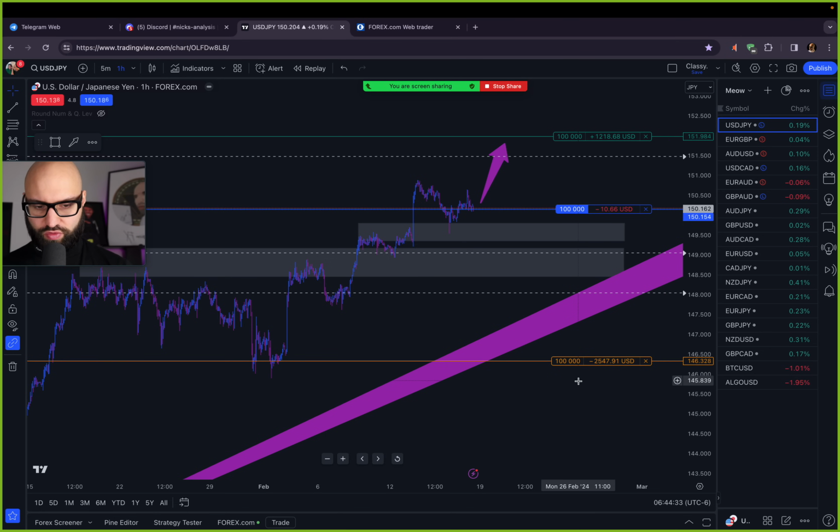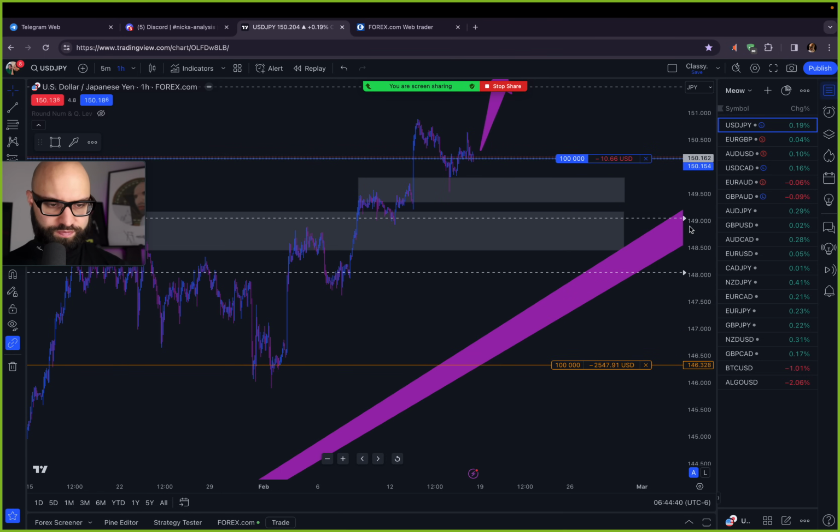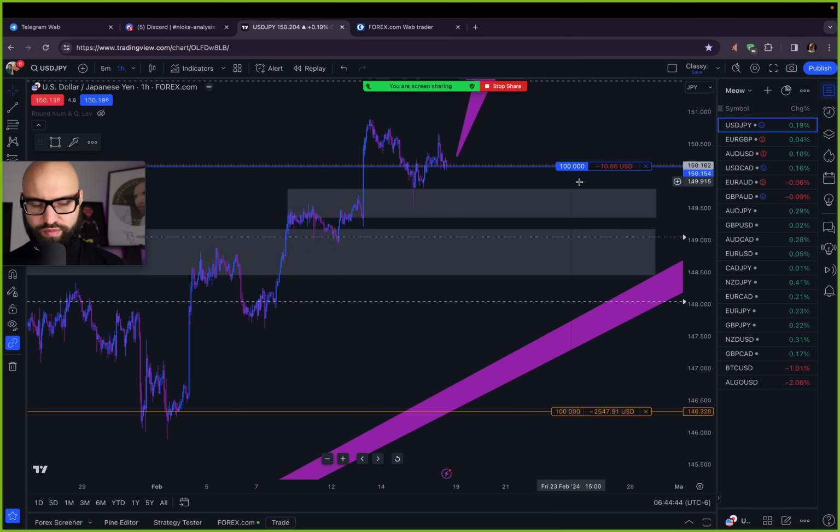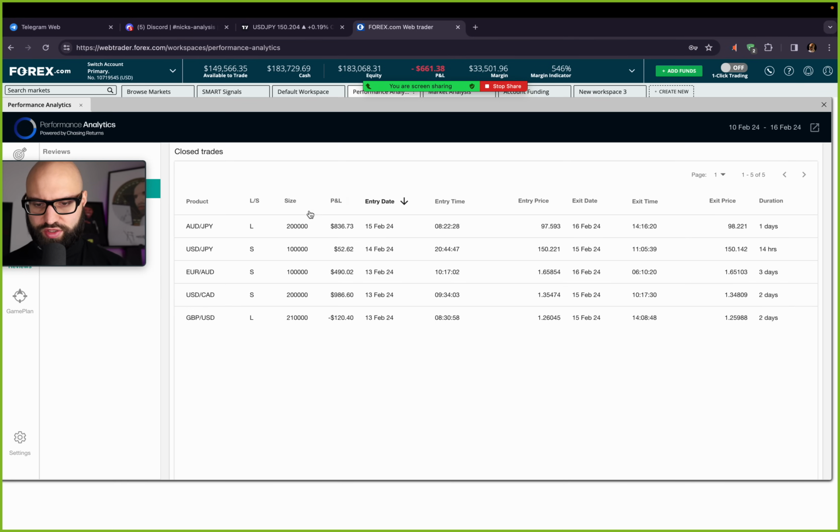95% of the time or more, my invalidations and stop losses are not actually hit, and I manage the trade beforehand and allow myself to get out in a profitable or break-even scenario a lot of the time whenever I'm managing trades like this. So that was USDJPY.